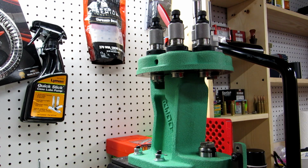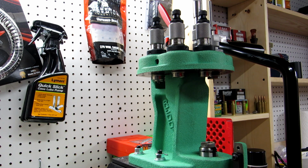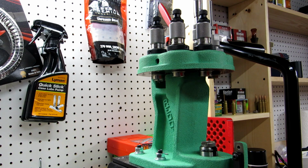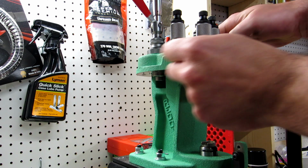So here I have a Redding T7 turret press, and it's on an inline fabrication mount. And even on a home built bench, whether it's something large or small, having this setup is definitely worth the money. Again, you can get a package deal from us and see if it's on sale, if we're running a sale. But this really makes life easy, especially if you have multiple calibers.